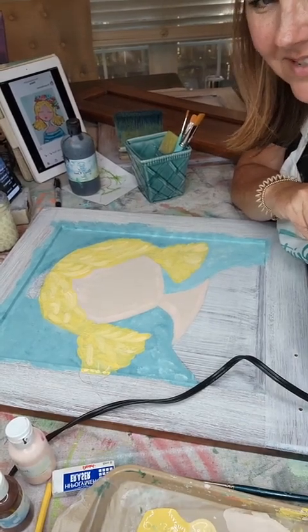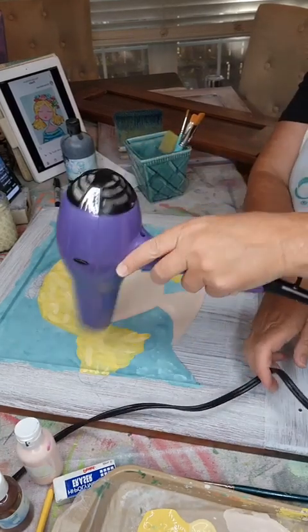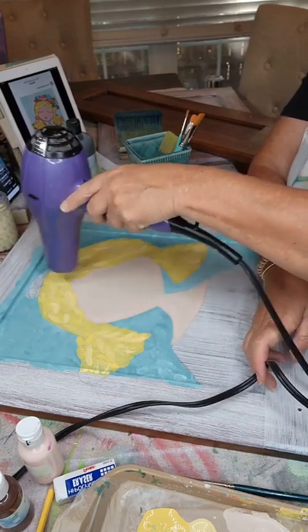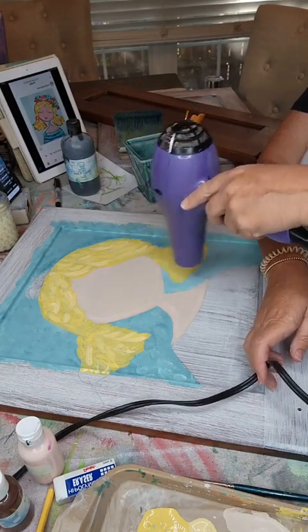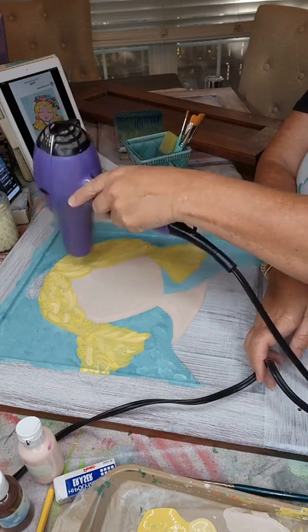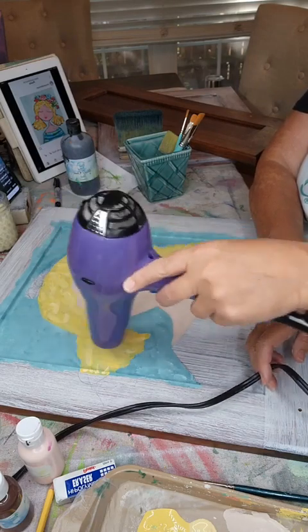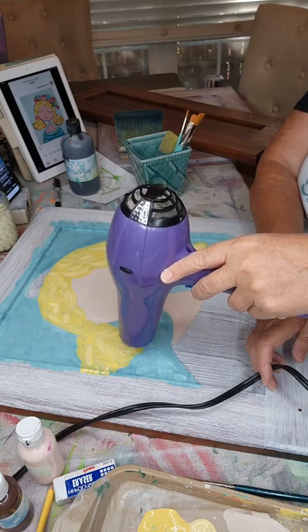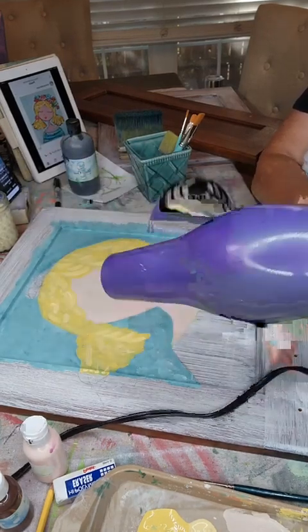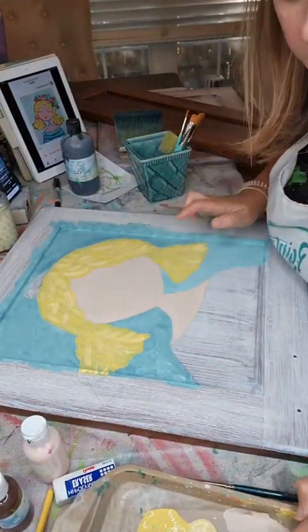Okay. All right, here we go, guys. Real quick. Dry. There's still some wet spots, but that's okay. No, I got some skin over here.